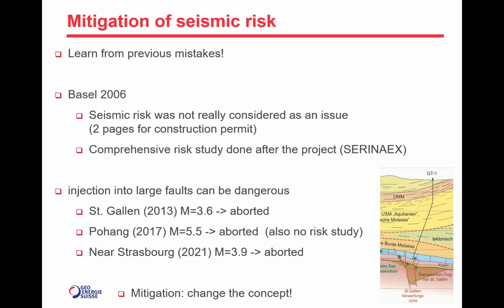What can we learn from it? What are the lessons learned? So maybe you're familiar with the Basel project. It was the first commercial EGS project. And regarding the seismic risk, it was not really considered an issue. It was the first, so one really didn't know what to expect. And yes, the information was there, and the effort was about 2 pages for instruction. But after the stimulation continued, they got a local magnitude 3.4, and they had to stop the project.